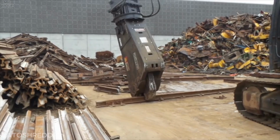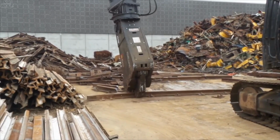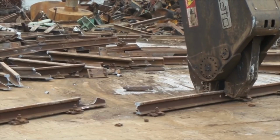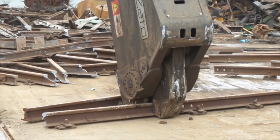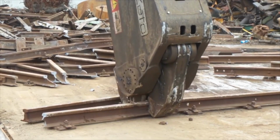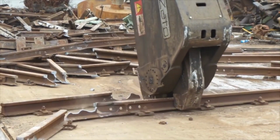The 6 CEO mobile press can compact massive amounts of recyclable waste, compressing it into dense, uniform bales. Its performance reaches up to 100 tons per day, an impressive feat for such a compact frame design. Inside, a high-powered hydraulic system works with advanced sensors to maximize efficiency. It's truly a powerful and efficient solution, ideal for large-scale recycling operations.